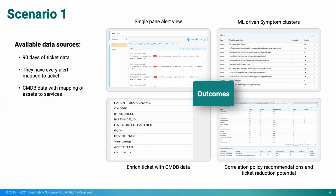On the bottom left, we enrich the data with additional attributes it discovers by analyzing the relations between the different data sources. In this case, alert data and CMDB data. On the top right, we analyze the tickets and alert descriptions and group them into symptom clusters. These would be tickets that have similar underlying symptoms, and we package them together as clusters.